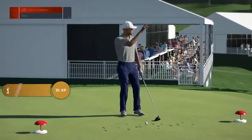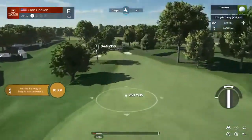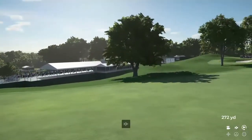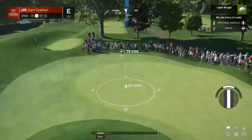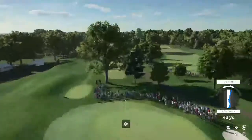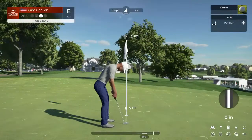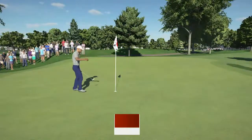Time to tee off at the second. This one's looking good off the tee. That should find the short stuff. Still a chance to attack this hole from the first cut. What a shot! Almost went in the bucket. Well, hold. Let's move on.